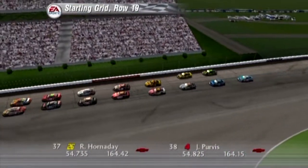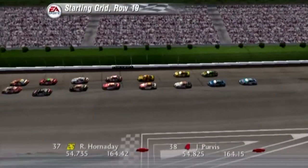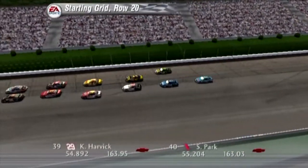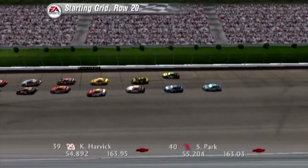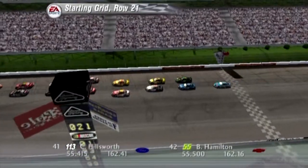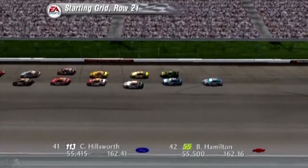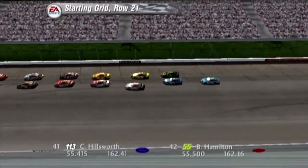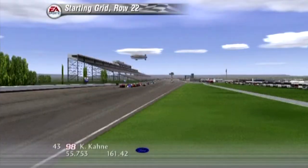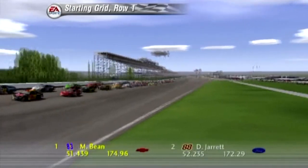Starting the race from row 19 are the 26 car and the Kodak Chevrolet. The 20th row has the GM Goodwrench Service Plus Chevrolet and the Pennzoil Chevrolet. Starting the race from row 21 will be the 113 car and the Square D Chevrolet. And finally, starting from the rear of the field will be the 98 car. And there you have it, guys. There is the starting lineup for the race as given by MRN.